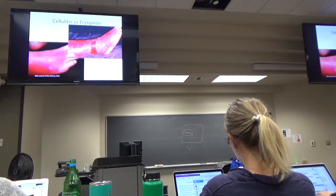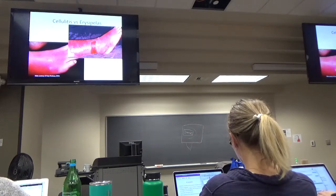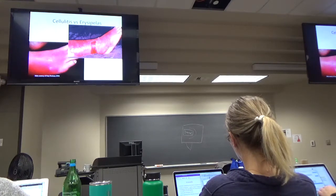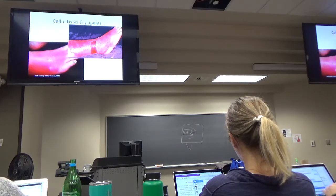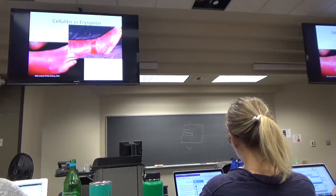So this is more of the cellulitis. This one has a little abscess here too. It's not uncommon to have a little abscess and cellulitis. If I touch this here, it's probably not going to turn real white when I touch that. This one, the skin is sloughing a little bit. That's a little bit later, but you can tell it's definitely a little more red. Pretty hard to tell, right? So you kind of go off the history, how fast it's spread.